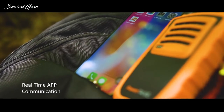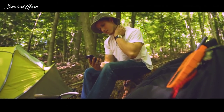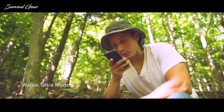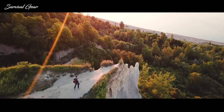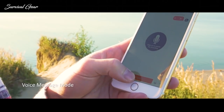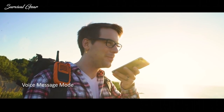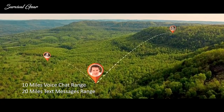Hey, I found a creek here. With Power Talkie's smart app, you can receive real-time voice messages without opening the app. Great. Can you bring back some water? Hey, Jack. I'm on top of the mountain now. Power Talkie signal can reach 10 miles using voice chat or 20 miles using text messages.